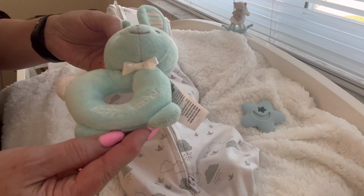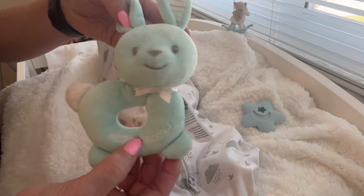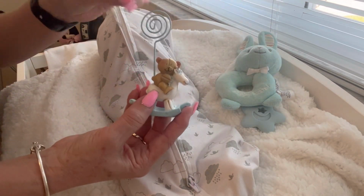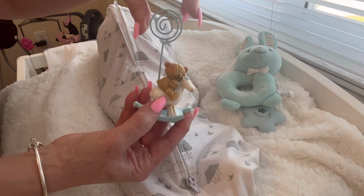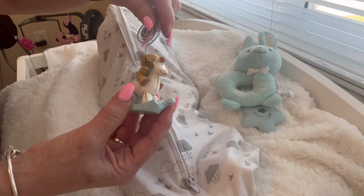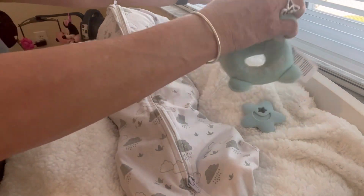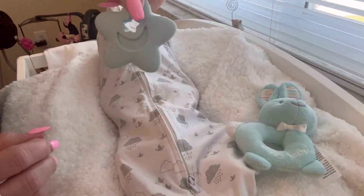This is for him. Happy Easter. Also, I got this just to put her picture or photo here. Let it go. Very cute. And this little star.